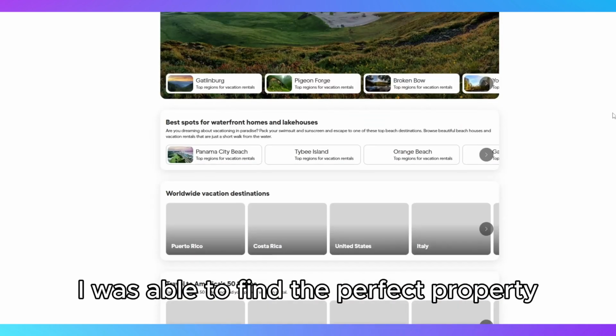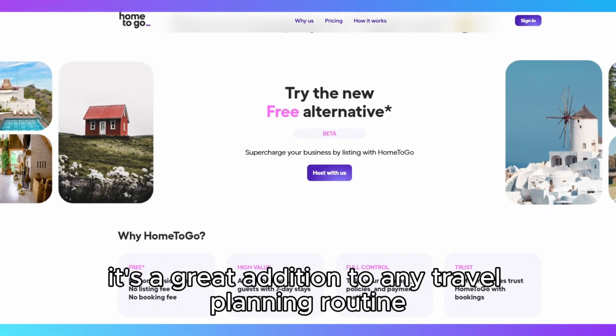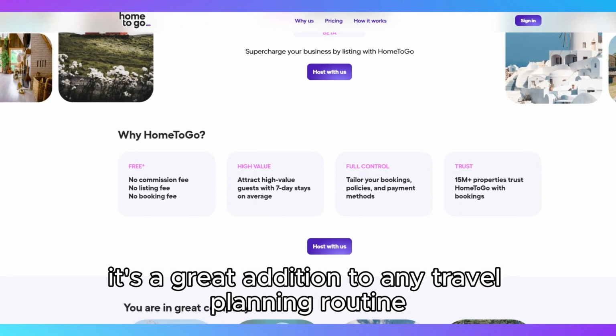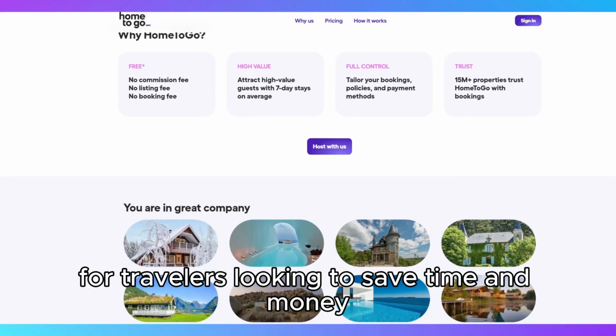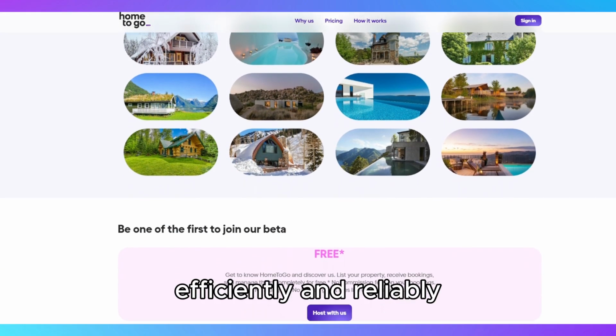I was able to find the perfect property at a better rate than expected, and I think it's a great addition to any travel planning routine. For travelers looking to save time and money, Hometogo does exactly what it claims to do, efficiently and reliably.